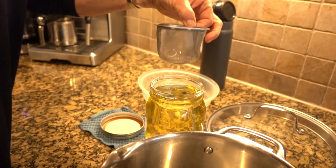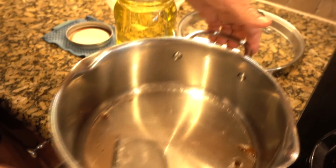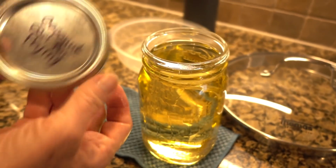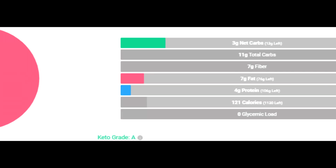So that's awesome. And if you want to know what to do with the leftover oil, I have that little strainer cup that fits in a mason jar. I just poured the leftover oil once it was cooled. I labeled my lid, and I'm going to reuse that oil.